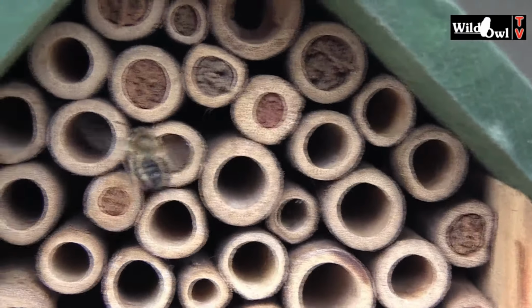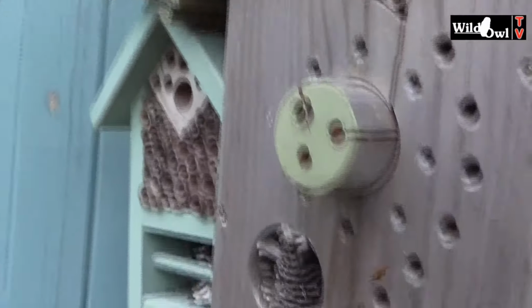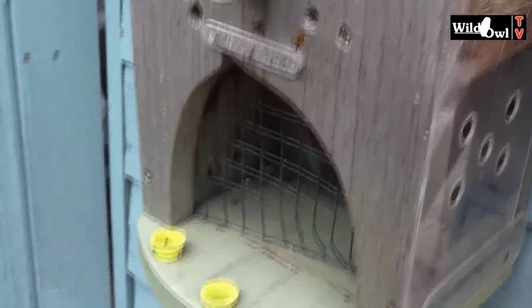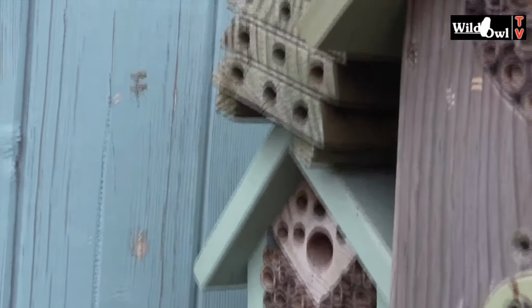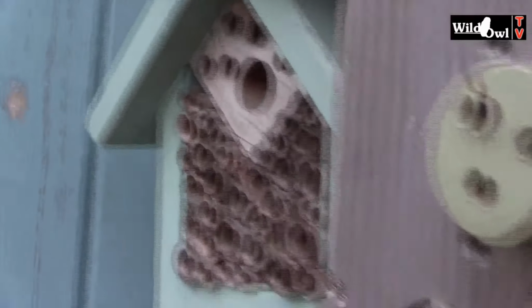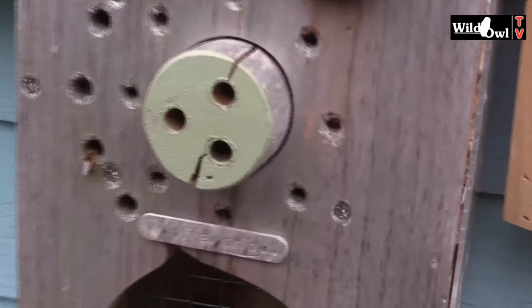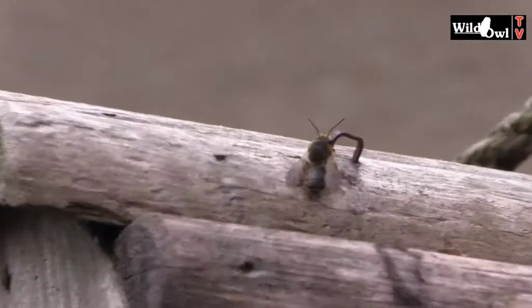Whereas in contrast, what we got, there we go, come on mate, work with me, they just don't stay still, these bees. What we have here, if you can see it, that is a red mason bee. The red mason bee is a little male. He's very small. There you go, that's a red mason bee. Let's get back in focus.